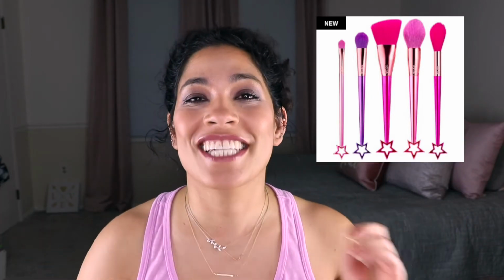So it's $6 a brush. Wow, it took me a second there. I have not done math in a while. The brushes I've heard pretty good things about, and what I like about it is that the smallest brush actually looks pretty small. I like the one on the far end that's a face brush. It looks nice and poofy. I think that would be good for highlighter.